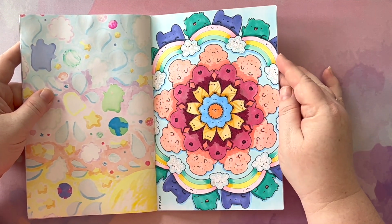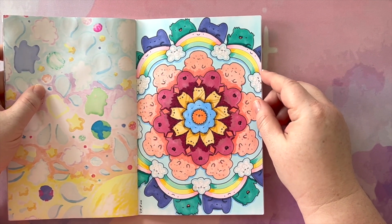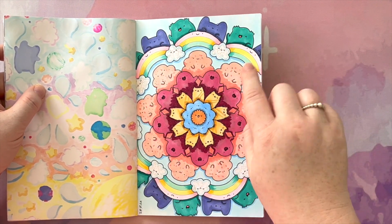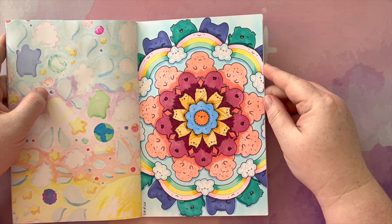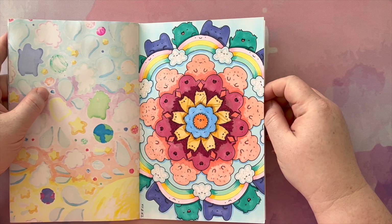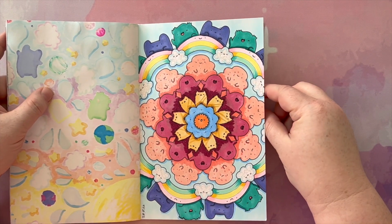And then this is the last page in the book. Unfortunately, I'm not that happy with it. I like the outside ring, but then, I don't know, I just messed it up and didn't want to make it worse by trying to fix it. So that's the way it is.